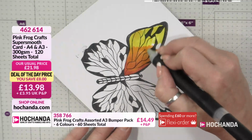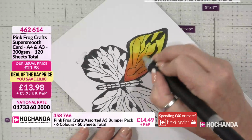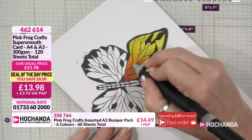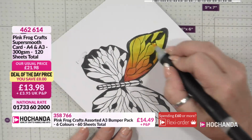And now I'm going to start blending. And you can see I am using a lot. And I'm still going at it. You can see it's working in and working in. And look at that. I mean, then you see it. And this is a no card.